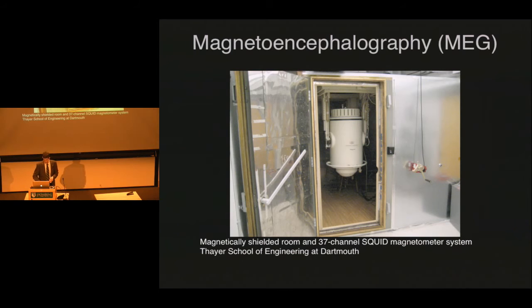So we have here at Thayer an MEG machine. This unit here, actually an older system, has only 37 channels, where modern ones have 306. This is great, though, for the engineering R&D. So this system uses a very, very sensitive magnetometer called the Squid Magnetometer. It stands for Superconducting Quantum Interference Device. And all we really need to know is that it can measure with exquisite accuracy very small magnetic fields.